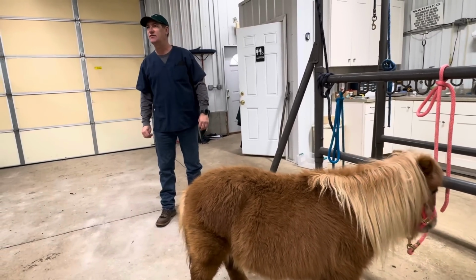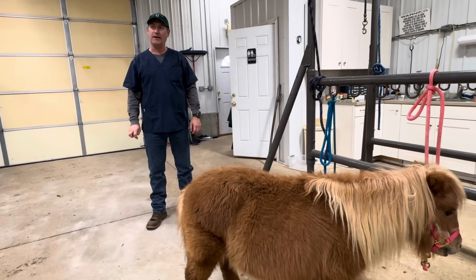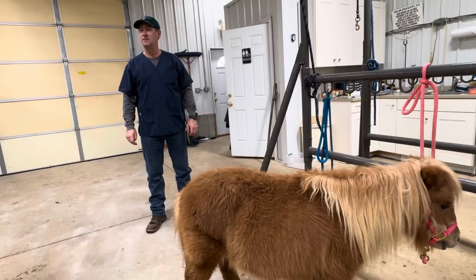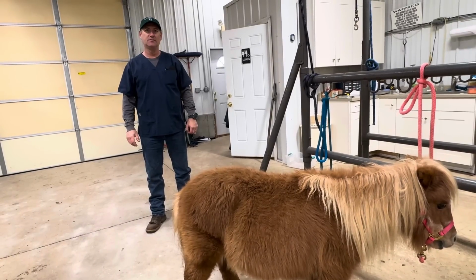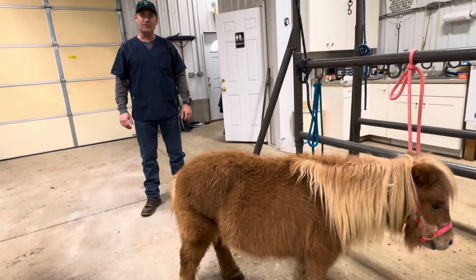I think that fits. Her body condition's always been so... And she won't breed. We had her with a couple different stallions because we thought it'd be fun to have a foal, but she's never bred. Well, not everybody's fertile.